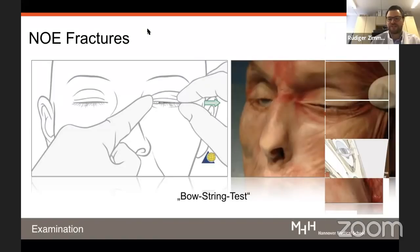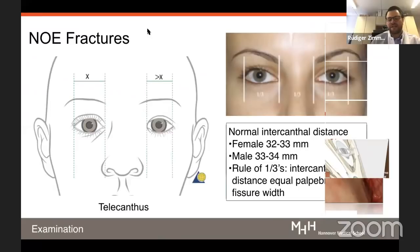This is the test to see whether the medial canthal ligament is fixed or not, is it ruptured. You know, if you don't correct this, you will end up having the telecanthus. And this deformity is very hard to secondarily correct because you would have to osteotomize the NOE complex again. And everyone knows that this is a real big mess because, to be honest, you have to destroy it to get it small.